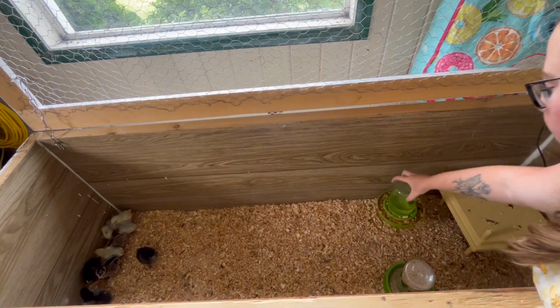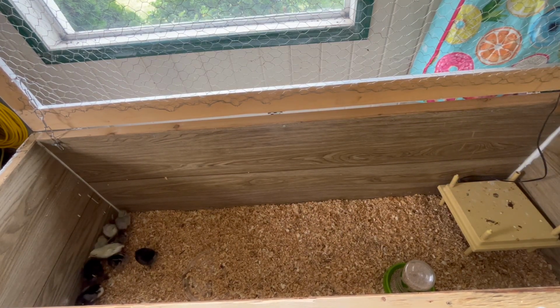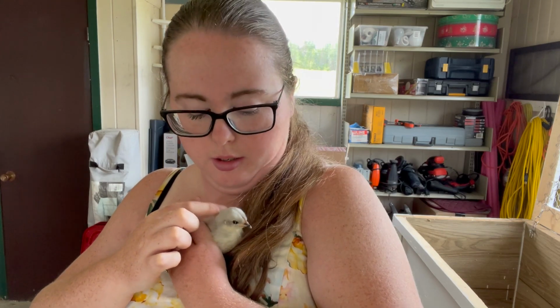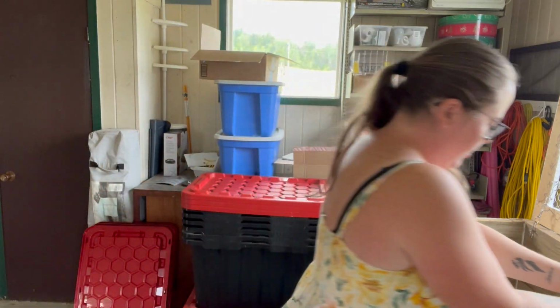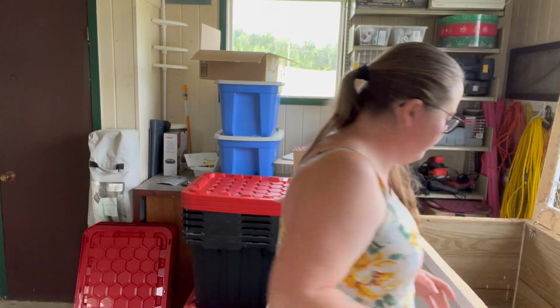But we'll take this water out and we'll go dump that. So yeah, they're still itty bitty babies, and we're working on some handling and them not being as afraid of us. But yeah, just trying to be super gentle, super small. But yeah, I believe this one's a hen as well. She likes to climb in my hair. Okay, alrighty, so we'll put her back with her friends. Let's go change that water.